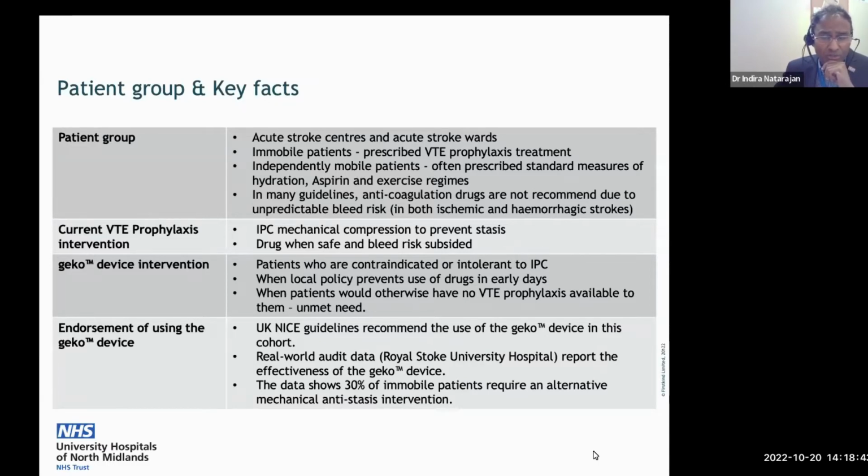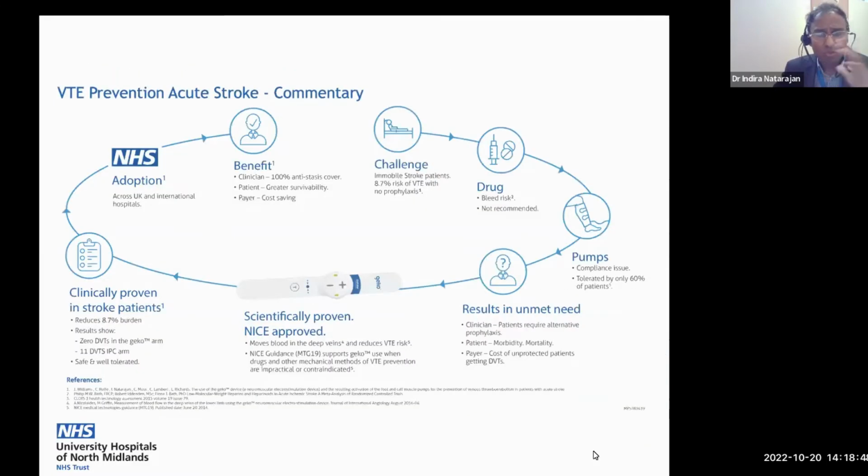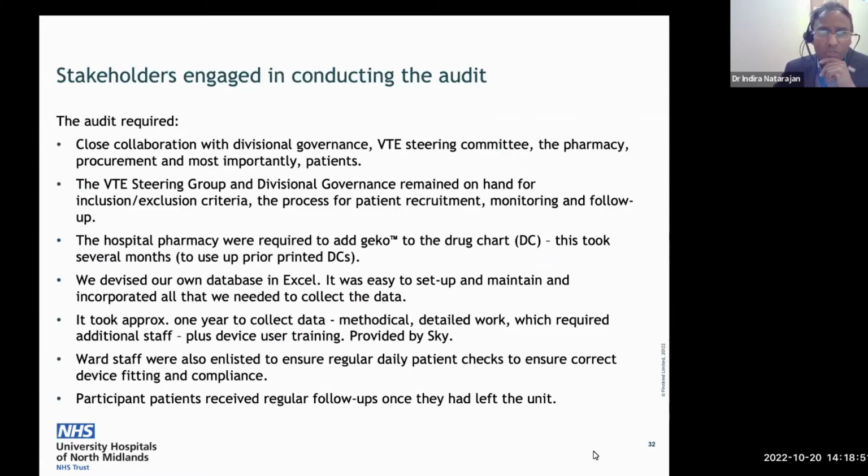So we had to go through a stringent governance policy within the hospital. We had to work through a lot of groups of people. We had to work with the divisional governance, the VT steering committee in the hospital, the pharmacy procurement, and most importantly, patients. We also had feedback from all the patients who wore the Geko and also the families. We had some feedback from the nurses in applying the devices and what sort of skill sets they needed. We had to train a group of nurses on a rotational basis, so that all of them know how to apply the device and make sure that they know how to take it out and how to safely dispose of it.